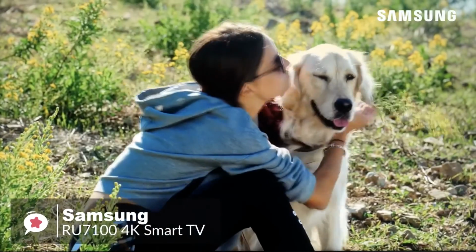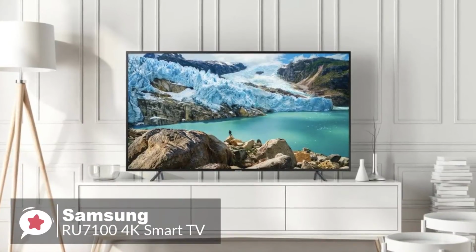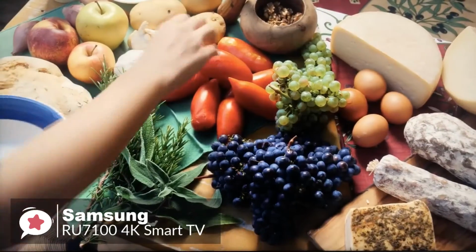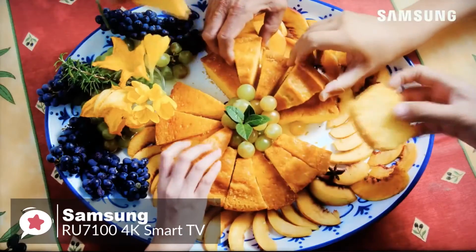As one of Samsung's affordable TV offers for 2019, the Samsung RU7100 4K TV is likely to prove to be one of the better choices for non-fussy shoppers who want a solid TV at a decent price.